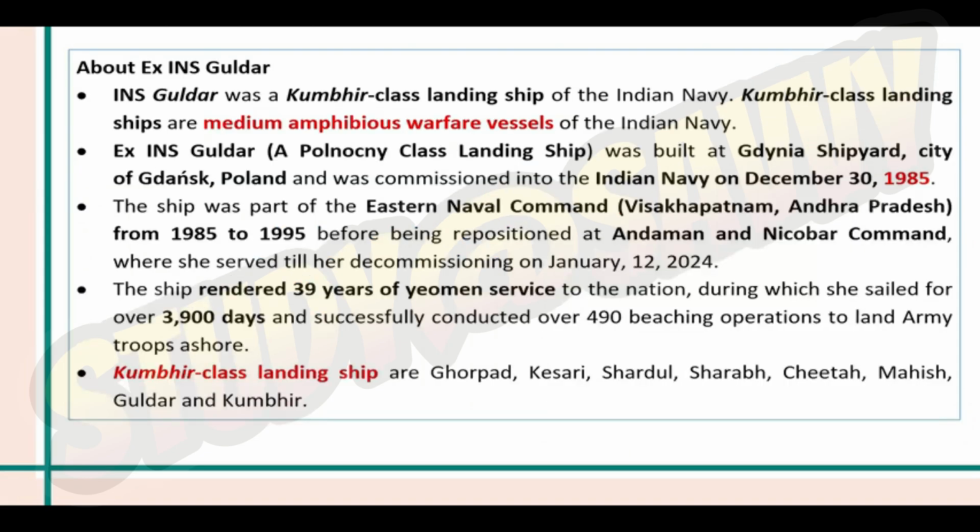Now talking about INS Guldar, it is a Kumbhir class landing ship. It is a medium amphibious warfare vessel. These Kumbhir class landing ships are actually medium amphibious warfare vessels. And other ships of the Kumbhir class are Ghorpad, Kesari, Shardul, Sharabh, Cheetah, Mahish, Guldar, and Kumbhir. So these are the other Kumbhir class landing ships.